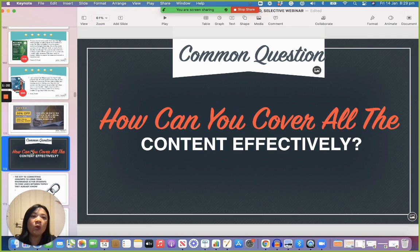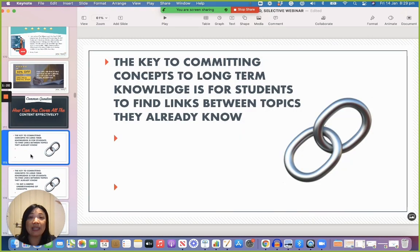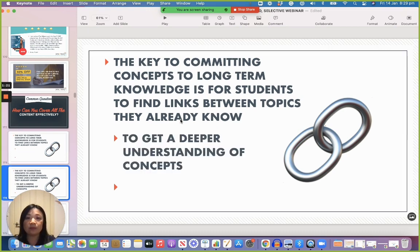So how do we cover all of the content effectively? It's all through links. Okay, that is the secret to success at school and beyond. It's finding links between topics that you know to connect with new topics, right? And the link needs to be very, very clear, and it needs to be very familiar for students. And this is the way for students to gain a deeper understanding of those concepts.